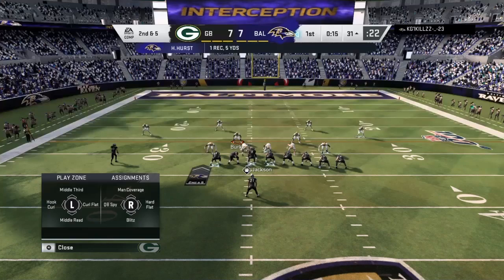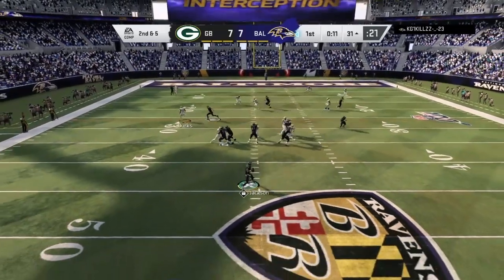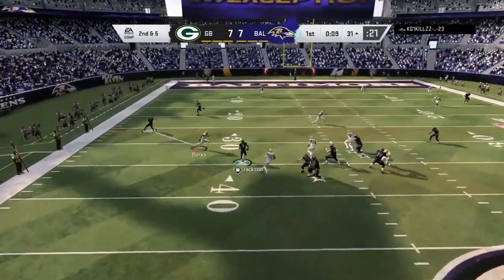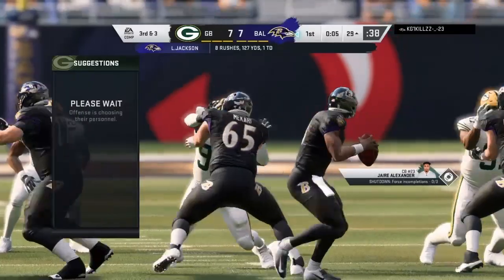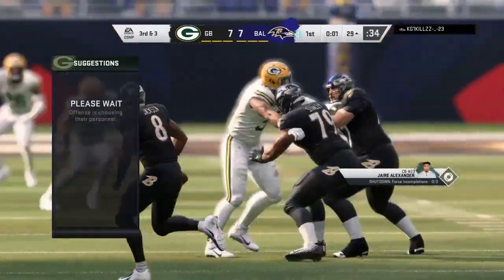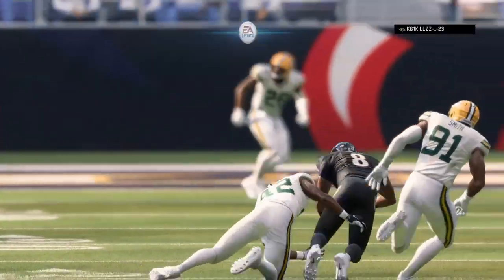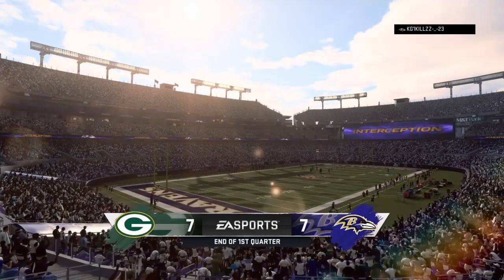5 yards on the catch there, brings up second down. Throwing again on second down, Jackson being chased out left. It's just a gain of a couple there on the scramble, and now it's third down. It's a gain of 2. Brings up 3rd and 3. 7-7, our score after 1.